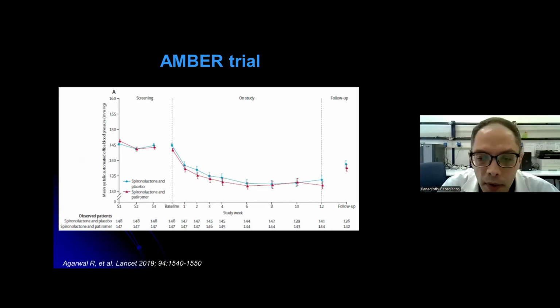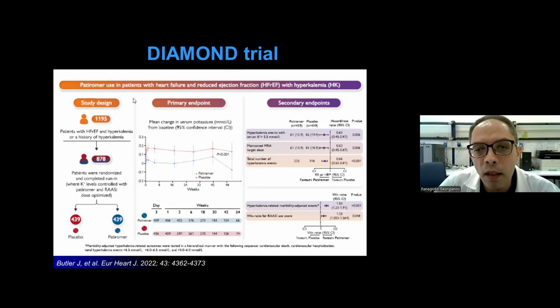The enablement of the more persistent use of spironolactone was also accompanied by a clinically meaningful reduction of 11 or 12 millimeters of mercury in the levels of unattended automated office systolic blood pressure. The subsequent Diamond trial that was conducted in patients with heart failure with reduced ejection fraction provided additional evidence that the potassium binder patiromer can optimize the blockade of the renin-angiotensin-aldosterone system in patients with HFrEF. However, this trial was prematurely terminated.